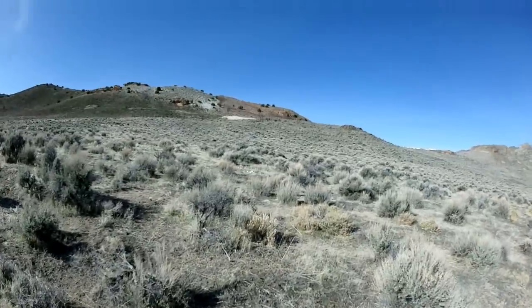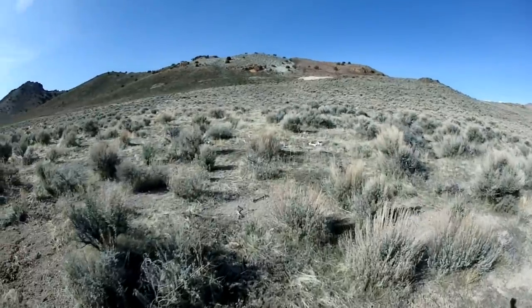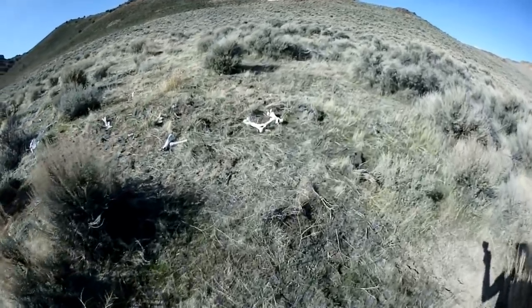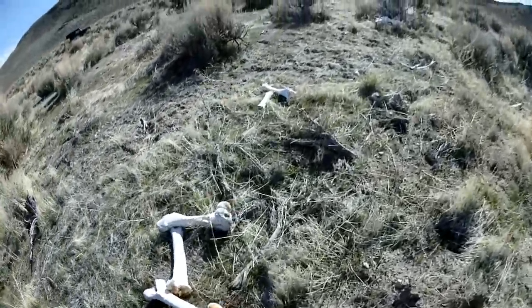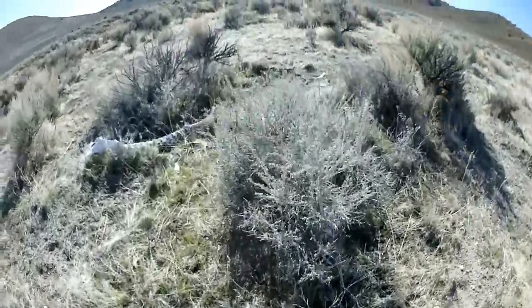I see another pretty sizable one off over there. So let's go ahead and grab the cameras and take a look, see what we got over there. And what is this? Some kind of skeleton. That was probably a wild horse, judging from the size of the bones. My goodness, look at all that.